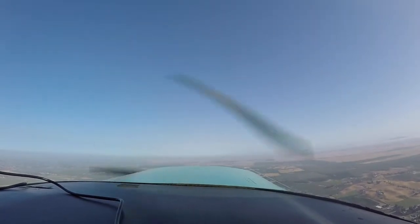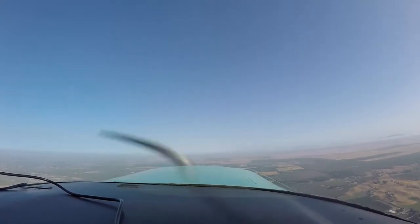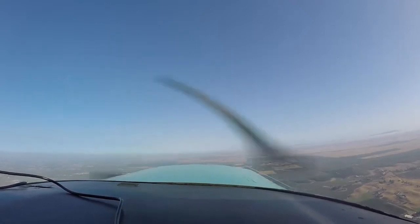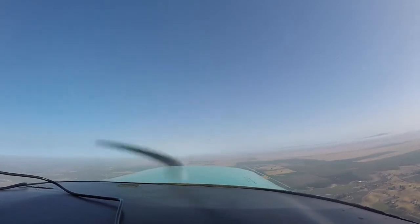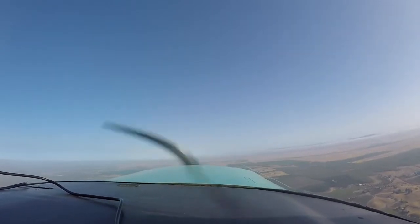Oh, I can smell the smoke up here. I think I'm going to do... Sure, I know where all the temporary flight restrictions are. I think I'm going to swing over towards Angels Camp and see what the air is like.